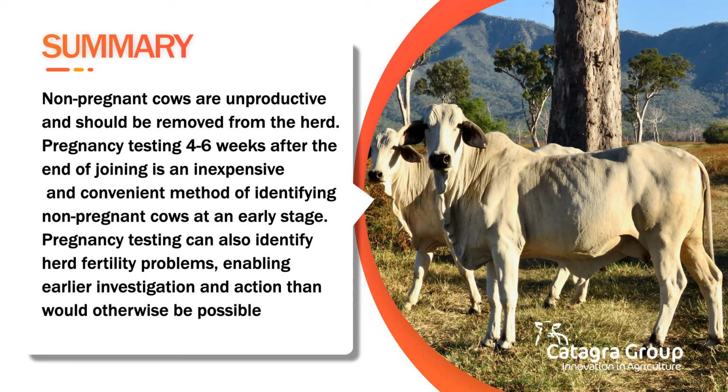Non-pregnant cows are unproductive and should be removed from the herd. Pregnancy testing 4 to 6 weeks after the end of joining is an inexpensive and convenient method of identifying non-pregnant cows at an early stage. Pregnancy testing can also identify herd fertility problems, enabling earlier investigation and action than would otherwise be possible.